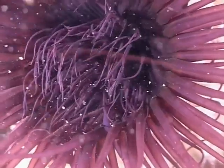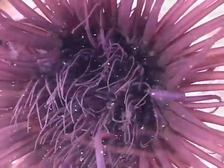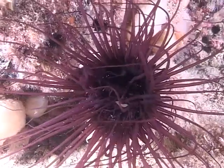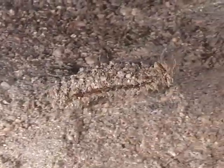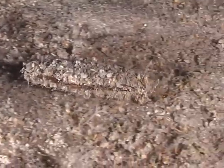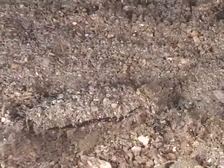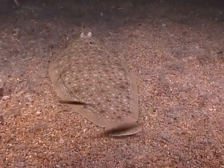This anemone comes in different colors. Yellow, red, and like this one, purple. It has stinging tentacles and does not need the sand as protection. This creature is sneaking along the bottom. It is a type of worm with numerous small bristles as a defense system. We would not see many species on this sandy bottom if they did not let us see them.